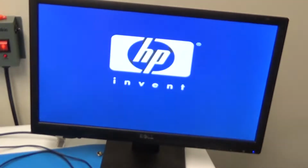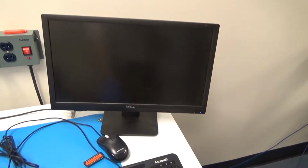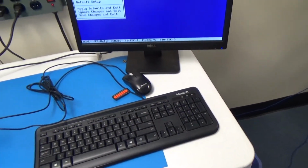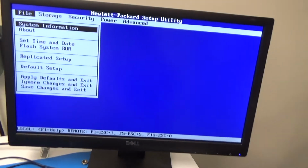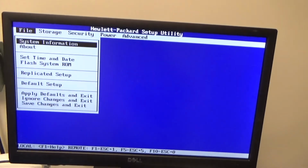Let's see. Oh, I missed it. What was? We'll see what it's going to do. F10 setup. I don't know if it was too late. No, here we are. So let's see what we have. Yes, system information.